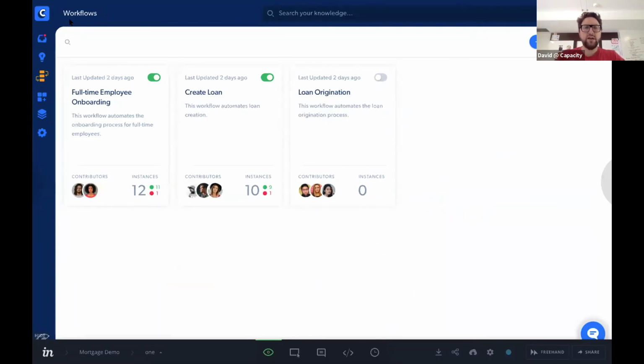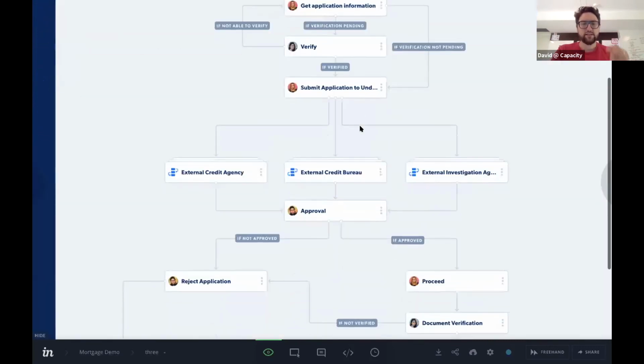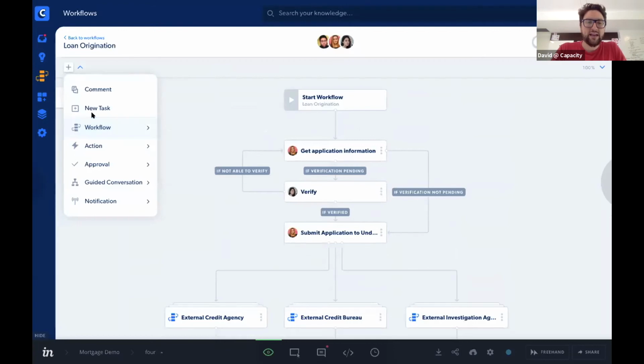So that leads us to our workflows product. The way that we think about workflows is imagine taking an offline process, digitizing that process, and then assigning steps to that process directly to the Capacity bot. So here we've got our workflow editor with employee onboarding, loan creation, loan origination. I can click on loan origination. It'll take me through all the steps of that process, credit bureaus, approvals, etc. Go over here on the left, and I can add a workflow within the workflow.